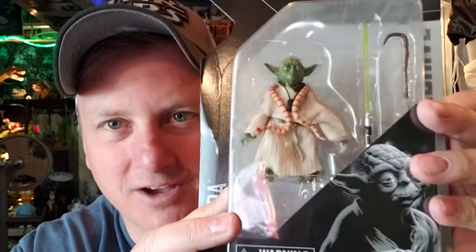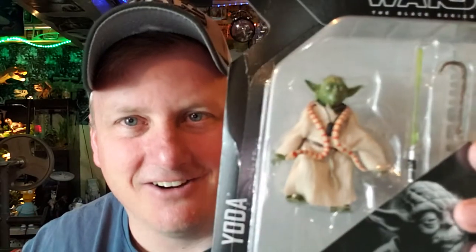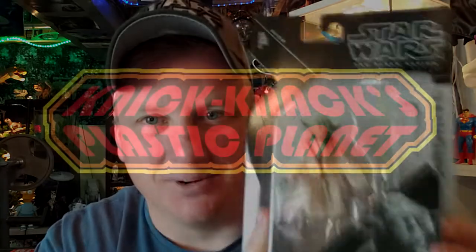So I did pick up this figure, and I also got, just because, well, he's really cool, and I almost got him back when he came out in 2014 as well. That is, of course, the Yoda. Because look, he comes with the snake, very a la 1980 Kenner Yoda. So that's very, very cool. So I got him as well. So there is him in the box. So I'm going to get these guys open, and yeah, that's pretty damn cool.